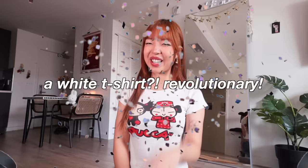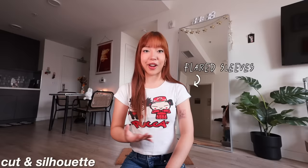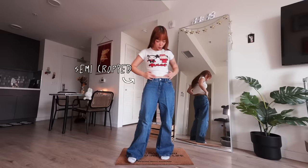For example, a baby tee is one of my go-tos, and you're probably thinking, Jasmine, wow, a white t-shirt. Like, thank you so much for that. I really didn't know. Okay, the reason why this is one of my go-tos is because of the cut and the silhouette. As you can see right here, the sleeve kind of flares out, and I find that's really flattering on the arm area. And you can see right here how it cuts right below my belly button.